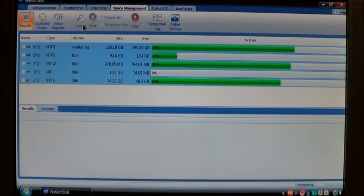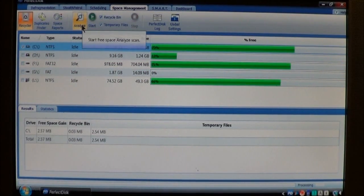What this will do is analyze to see if it's found anything. Now, what it's done here is it shows my drive. It says I can gain 2.57 megabytes, and the recycle bin has just under a megabyte. And temporary files shows that I have 2.54 megabytes. And then it shows you each drive that you have selected up here, and it gives you the overall total. Now, I have it checked up here to check the recycle bin and to check my temporary files.